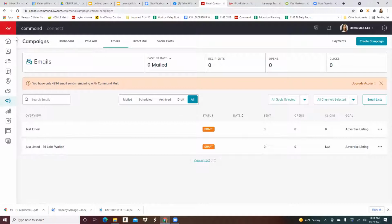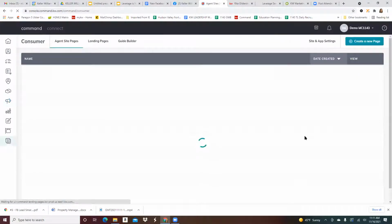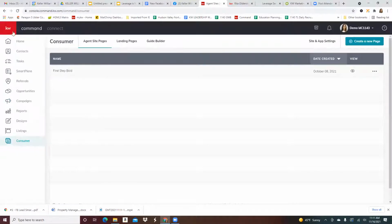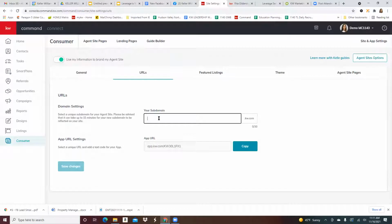Now, if you're saying, I'm not exactly sure what my own personal website is, this is how you find it. So this is Command. I hope this isn't news to anybody. When you go into the menu section, you go down to consumer, over here to site and app settings, and then to URLs, and you will have your subdomain listed here. I'm in our demo account for our market center, so it's not filled out, but you will have a subdomain listed here, .kw.com. That is your agent website.